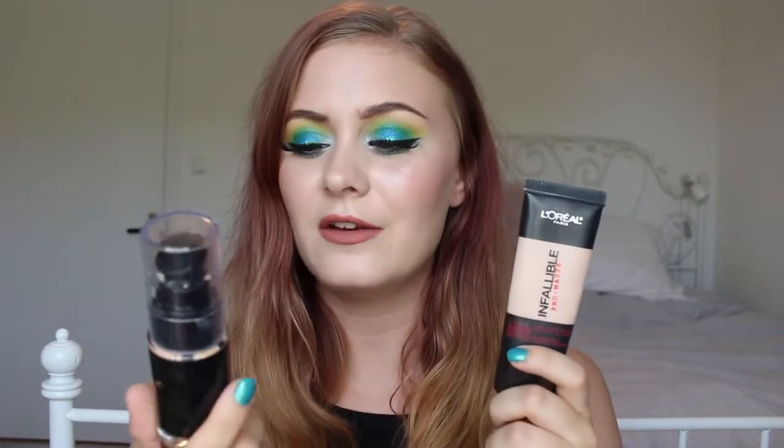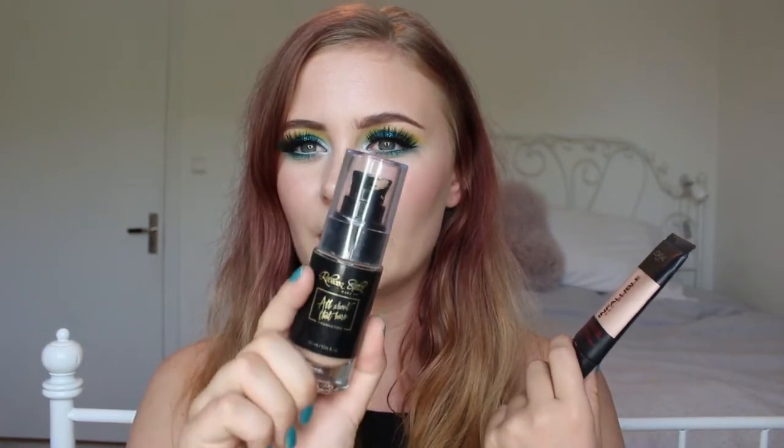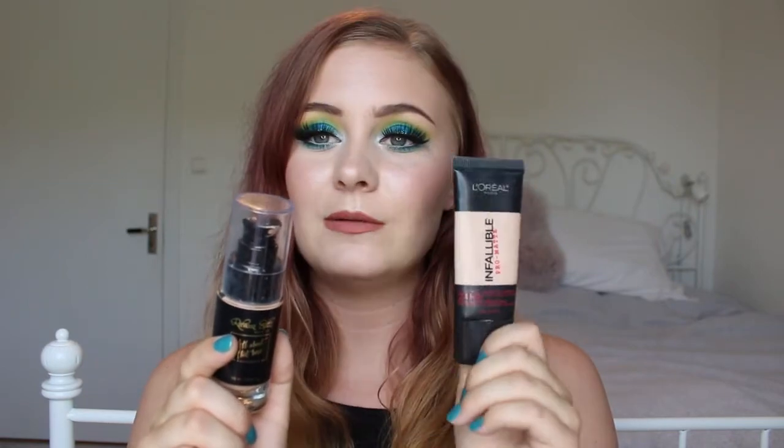The other two I use in combination with each other. It's the Rebecca Stella All About That Base foundation, and I believe it's in shade 3, but I'm not sure. It could be shade 1 because it doesn't say on the bottle, and I ordered shade 1, but it's way too dark for me right now. I have more tan than I ever had before, and it's still too dark, so I mix it with this L'Oreal Infallible Pro Matte foundation in the shade 101.